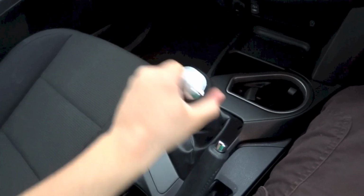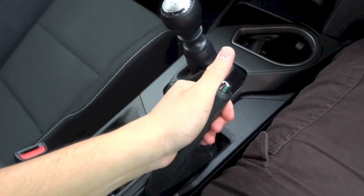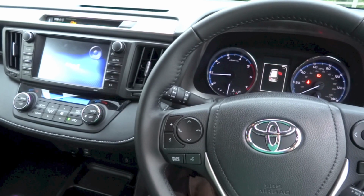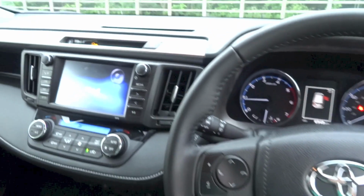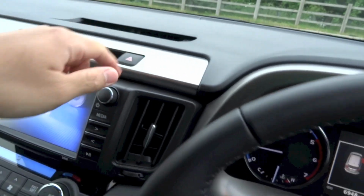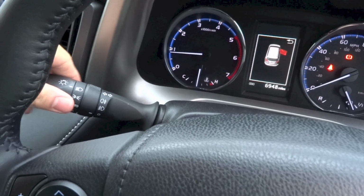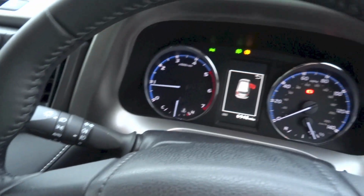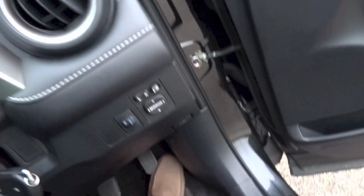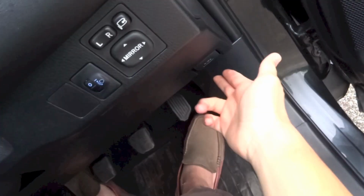In terms of safety, the RAV4 comes with 7 airbags, anti-lock braking system with electronic brake force distribution and brake assist, vehicle stability control plus, traction control, hill start assist control, trailer sway control, emergency brake light signal, a tire pressure warning system, and mobilizer, and ISOFIX child seat anchor points for the rear seats.